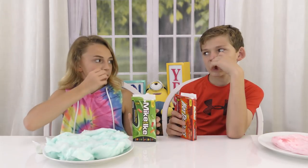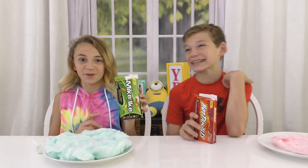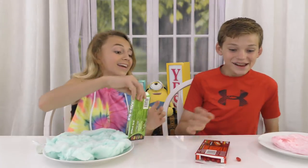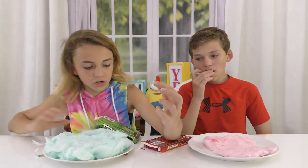So I got the strawberry one. Ready? 3, 2, 1. This is so good. One. This is a Hot Tamale. This is a Mike and Ike. You can't even tell the difference. You could totally play a joke on someone.